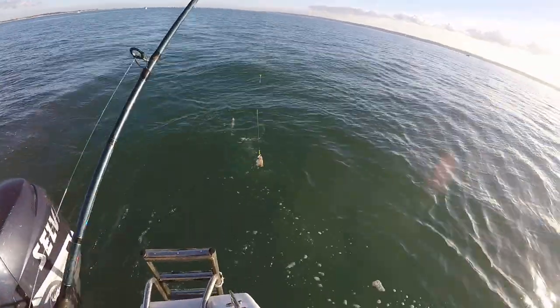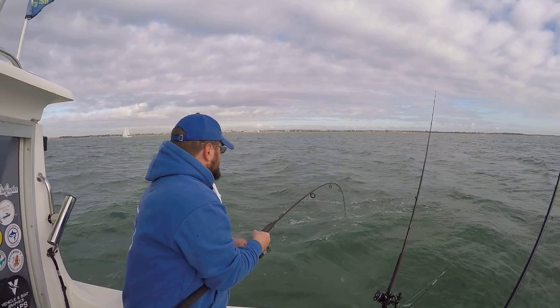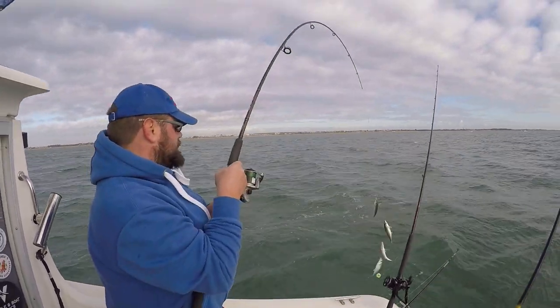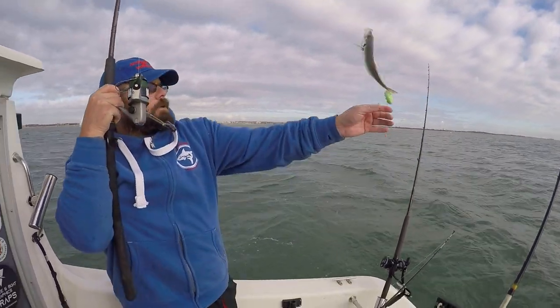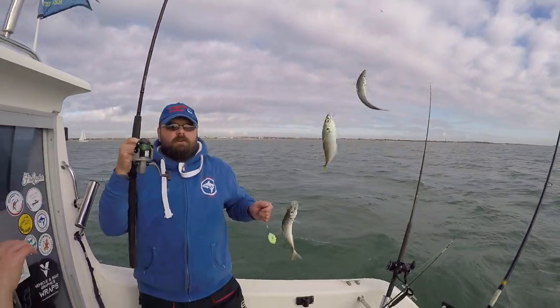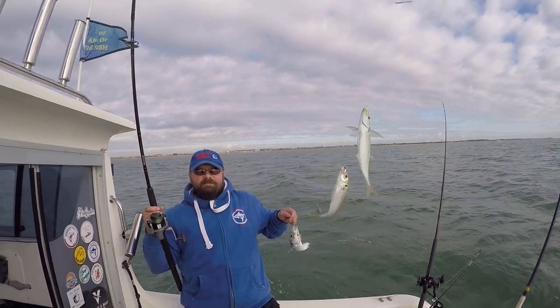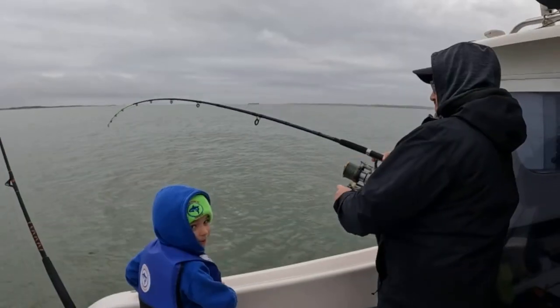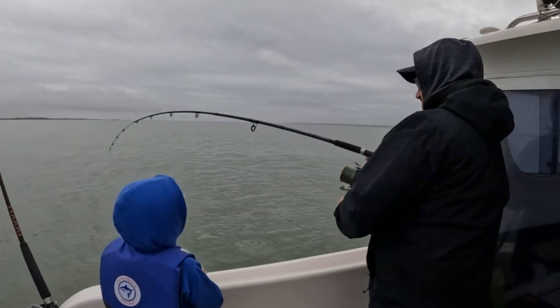Yeah, that's alright. Looks like we got something on the sabiki. Let's see what it is. Oh! It's a horse mackerel, guys. Loads of horse mackerel. Wow. Take the horse mackerel.